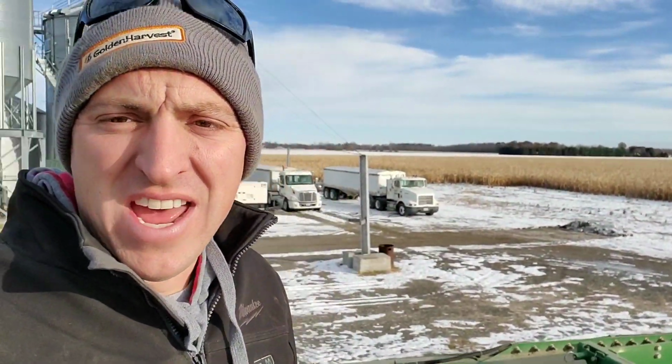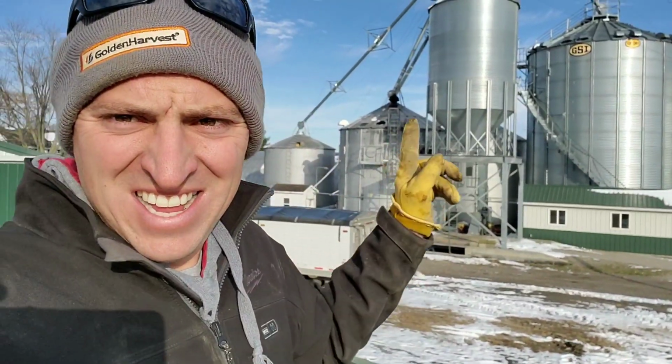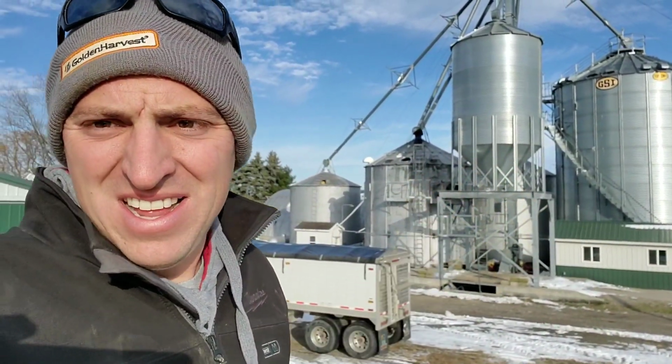It's a beautiful cold day. Bill is getting the bin ready. One bin anyway. We got to do that one yet too. Put the extensions on the end of the spouts. Sun's out. It's still cold. I wish it would just warm up.